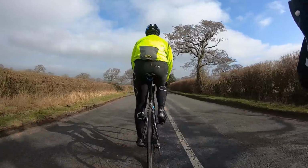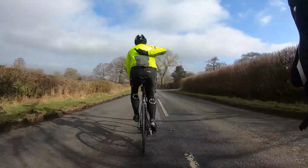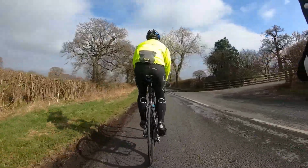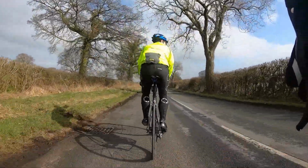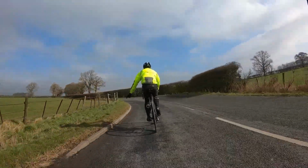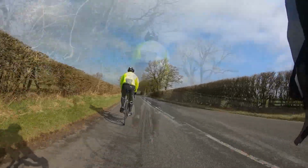Here you will see Phil using his right hand to point to the left, showing me that he's going to move from primary to secondary position. This is his way of telling me that he's moving position to allow this car to get past more easily. If you see a rider point, they're pointing out a hazard. In this case it was a grate.